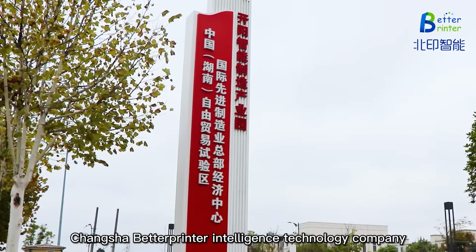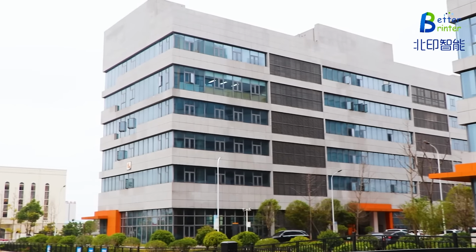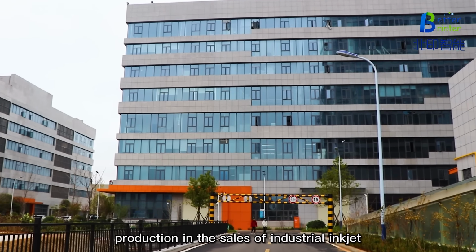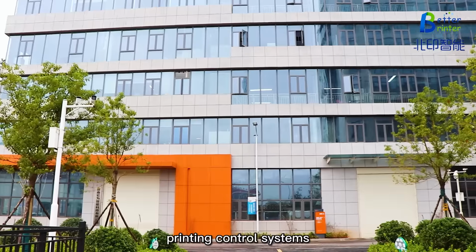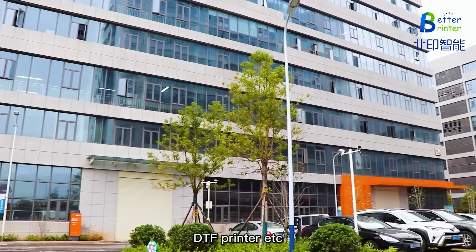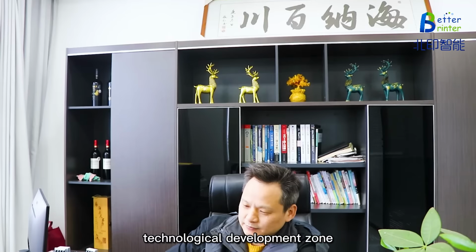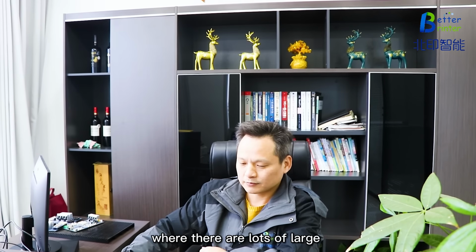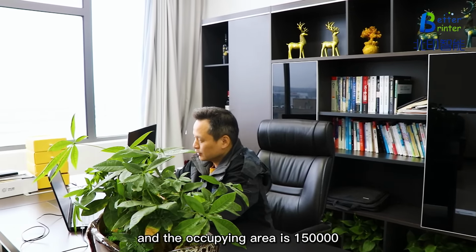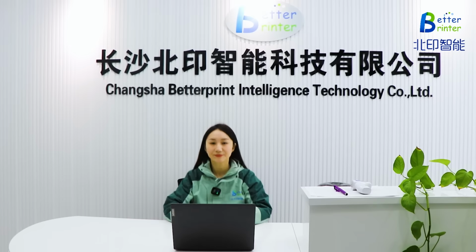Changsha Better Printer Intelligent Technology Company is a high-tech enterprise specializing in the research and development, production, and sales of industrial inkjet printing control systems, printer boards, DTF printers, etc. It is located in the National Economic and Technological Development Zone, where there are lots of large production-oriented enterprises, and the occupying area is 150,000 square meters.